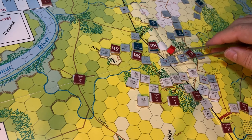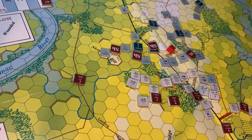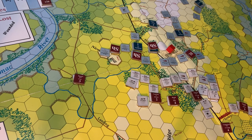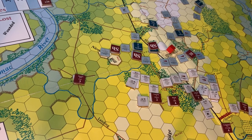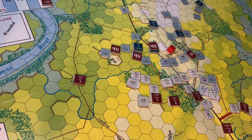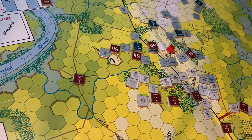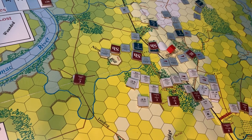45, let's see, 45, he's a C. 45, he's shaking. 2 hits. C, is he taking his fragments? No. Is that Dury again? Yeah.